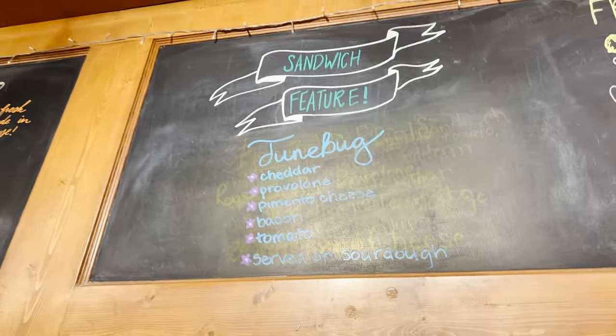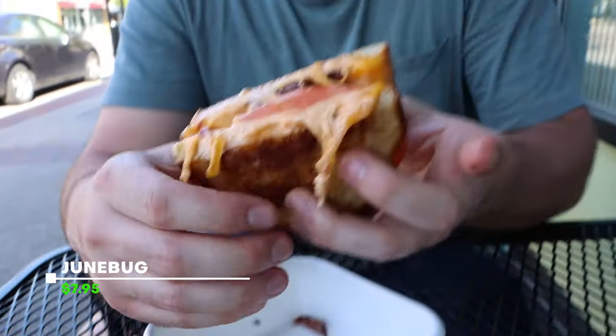All right, sandwich number two. So this sandwich is basically an ultimate grilled cheese. It's got cheddar cheese, provolone cheese, pimento cheese, bacon, and tomato. We even have tomato soup. Well, let's go ahead and dig in. It's a hot sandwich, and it's not getting any warmer, so look at that.